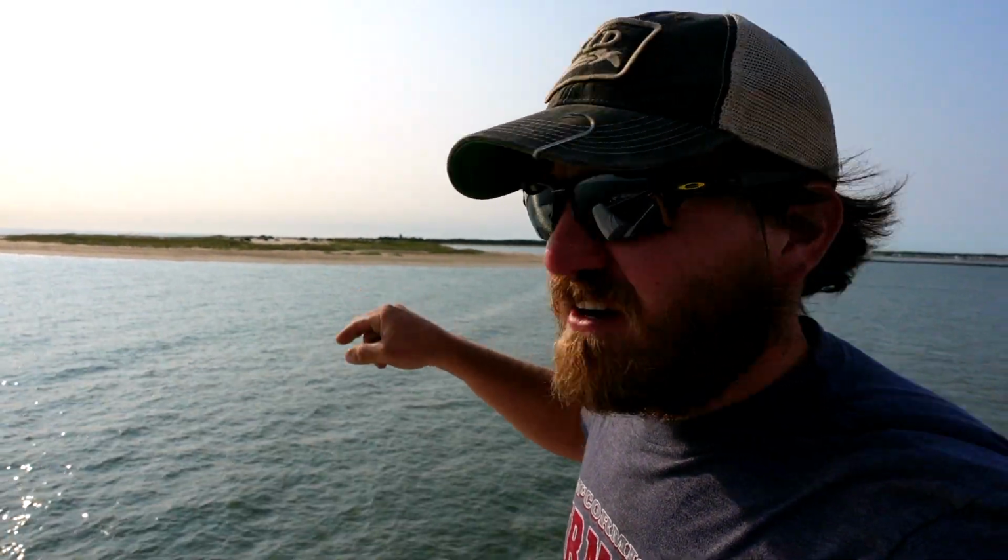It's a beautiful morning to be out on the water. So friends, right over that way, I believe is Cape Henlopen State Park, where we're camping. And this peninsula out here is like a restricted area that you can't access because there's endangered species of wildlife. This area right here.